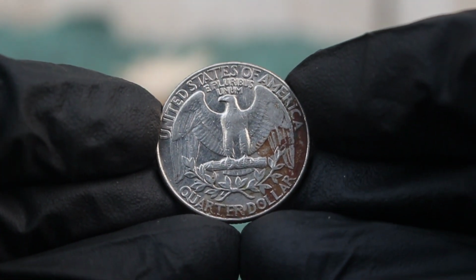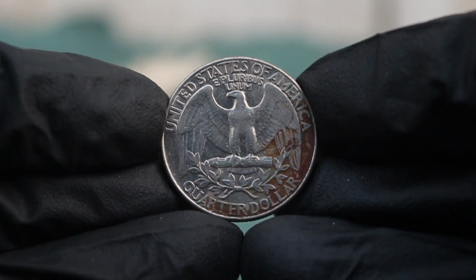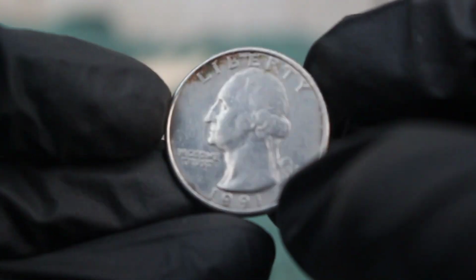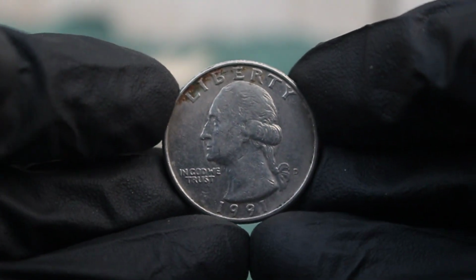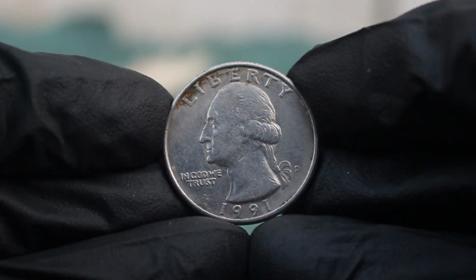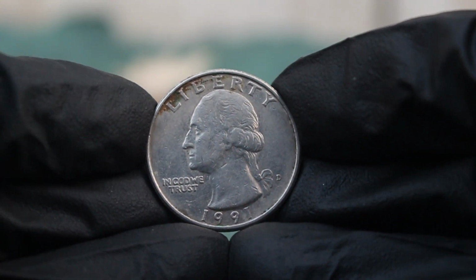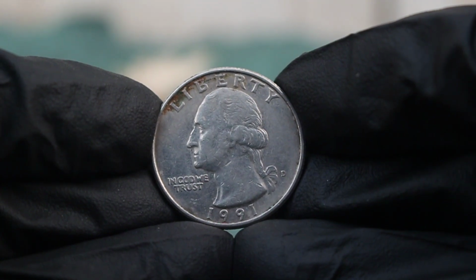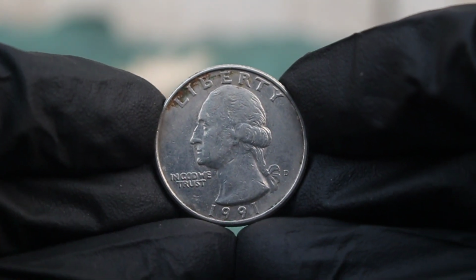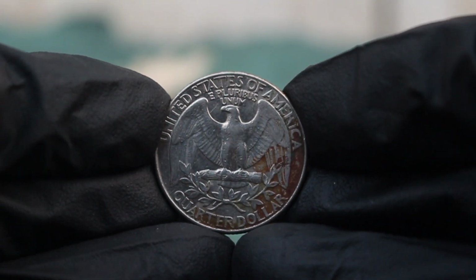In mint or near mint condition, these quarters might sell for slightly above face value, anywhere from a few cents to a couple of dollars for uncirculated examples. But what about a dirty or circulated 1991 D quarter? Well, in the current coin market, a dirty or well-worn 1991 D quarter typically holds a value very close to its face value.